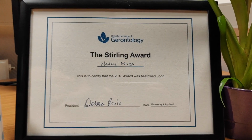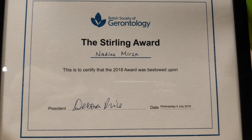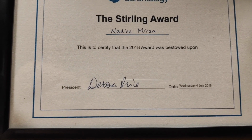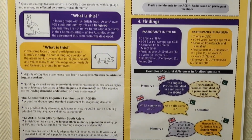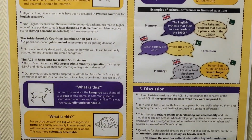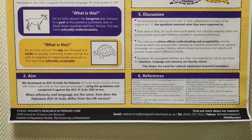Today I'm going to give you a little taster of the research I've been involved in for nearly 3 years now, which, among many things, looks at what exactly is wrong with the tests we're currently using for diagnosing dementia when it comes to those from different ethnic backgrounds. Earlier this year, I received the Sterling Award from the British Society of Gerontology for my poster presentation on why do we need to culturally adapt cognitive tests. And this is actually the reason this video has come about and has brought some public attention towards this research.